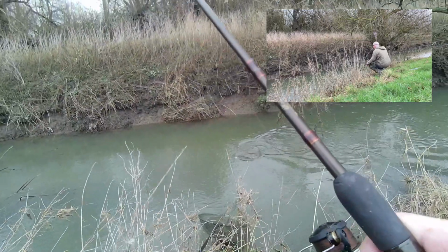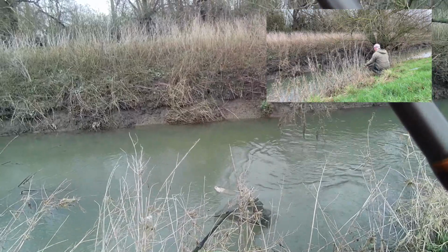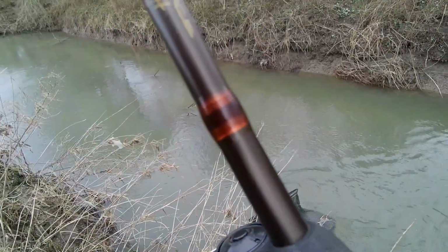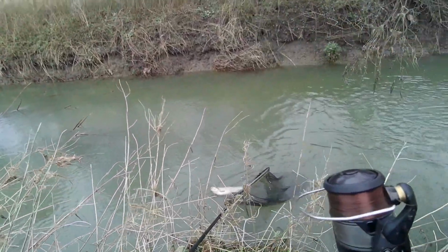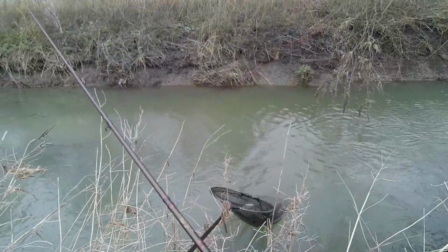That is a good fish. Oh, lovely chub. Oh, thank Christ for that.